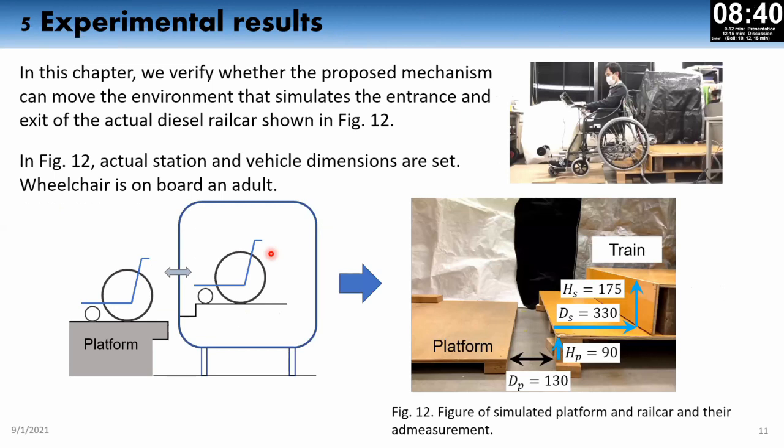In this chapter, we verify whether the proposed mechanism can move in the environment that simulates the entrance and exit of the actual diesel rail car shown in figure 12. In figure 12, actual station and vehicle dimensions are set, and the wheelchair carries an adult. For the vehicle dimensions, we set these numerical values.